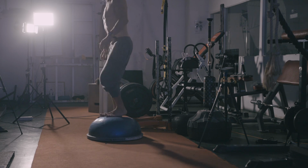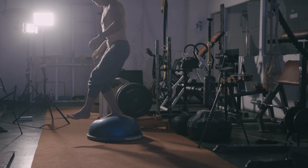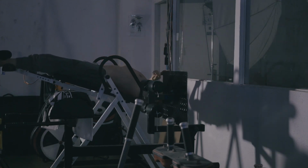And then my hanging upside down, this is a machine that I thought I'd have put together in an hour. It took me 2 days. It came in a million pieces. But I have it on a setting where it's not too upside down, and then I just build up to it. So I'll spend usually 4 or 5 minutes on that.